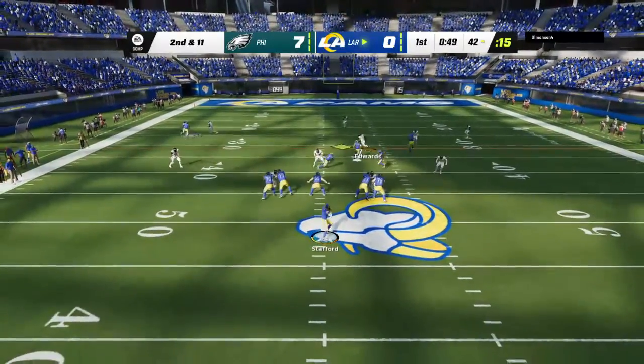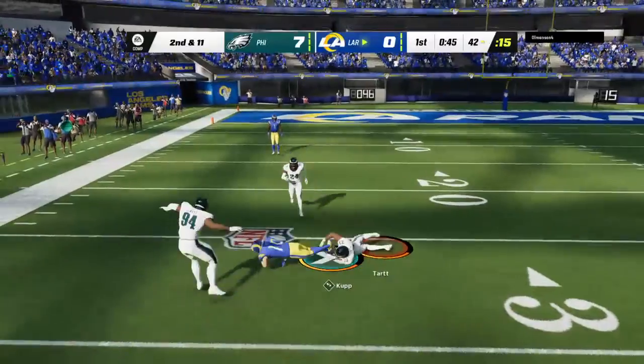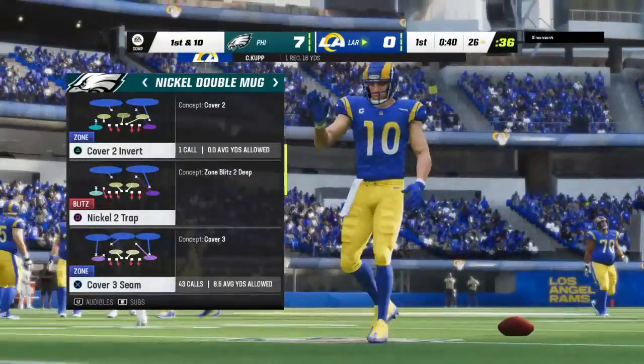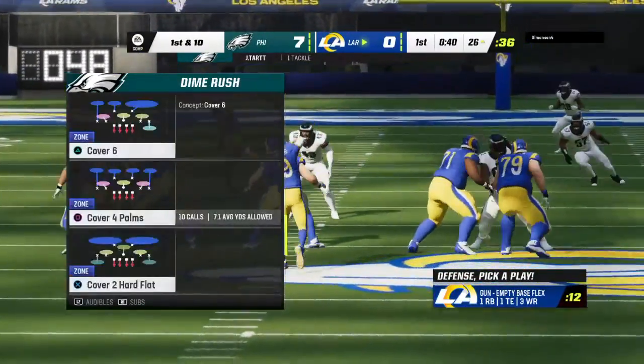It's 2nd down. After the sack on 1st down, Stafford. He'll get this complete to Cooper Kupp. And he has another 1st down as they'll get the ball down to the Eagles' 26. It's a pickup of 16 there, and it'll lead to a new set of downs.